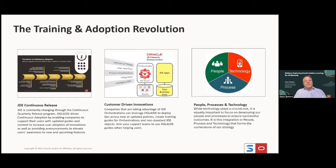It's built upon Oracle's digital adoption platform, also known as OGL. OGL boasts an impressive 7 million users and has been rigorously tested on over 40 applications. It's a testament to our commitment to excellence. It's been built and developed in collaboration with Steltix, Oracle University, and Oracle's JDE product development. And the solution is tailored to revolutionize user learning experiences and to drive the user adoption of continuous innovation within your organization.